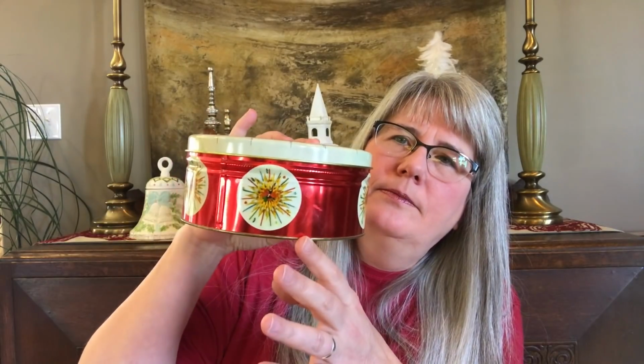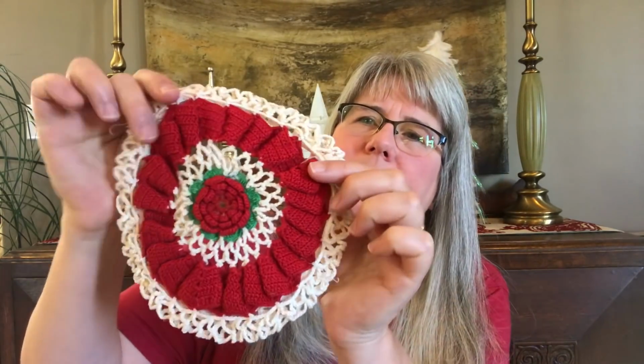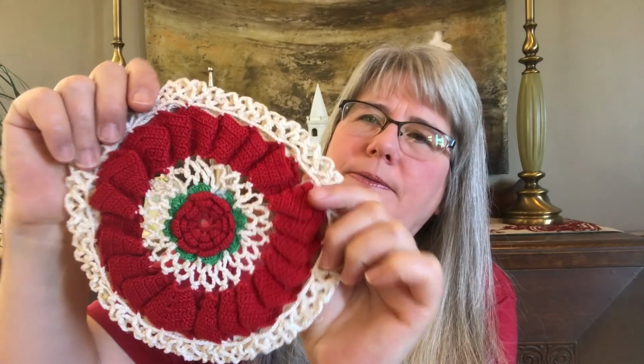Okay, I got this recently. This is just a little vintage Christmas tin. Just looks like that. Nothing on the bottom. And then these little doilies. This one here. And this one here. I love this one. I think that's so cute. And I can't remember how much I paid for those.